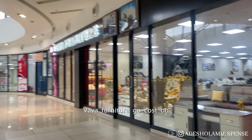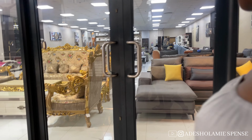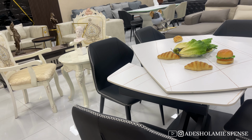Oh, Mama, furniture go cost, so they don't get it. But let's go and check, sir. Let's go and see. What's the least set of chairs you have? The least in terms of price. Which one?